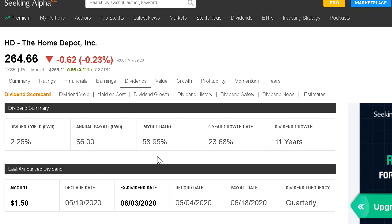Taking a look at that dividend, they have a 2.26% dividend yield, so nothing too low. Nice dividend yields range between 2 and 4%, so this is still on the low side, but not as low as Visa's. Payout ratio is under 60%, so very sustainable, with an insane 5-year dividend growth rate of 23.68%. So on average, they're growing that dividend at an insane amount each and every year.